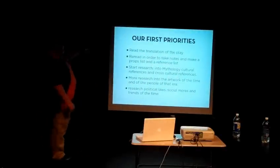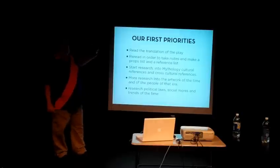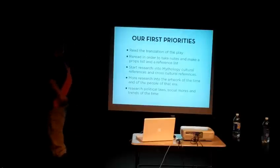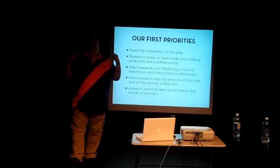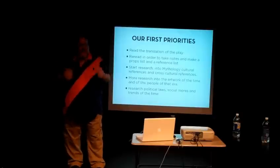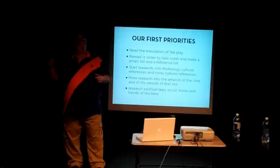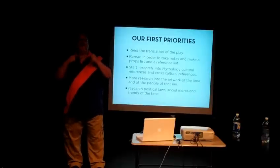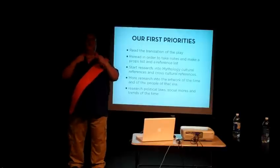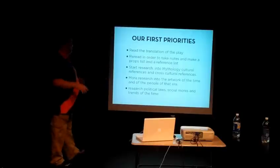Our first priority is to read the translation of the play. Next is to reread in order to take notes and make a prop list and a reference list. Start research, go into mythology and cultural references, as well as cross-cultural references. There's a part in the Bacchae where Dionysus is standing there and the walls of the prison fall down. If you know your New Testament, Paul stole that story and said, I was standing in the walls of my prison when the Lord knocked the walls down. It was the exact same story, exact same translation in Greek.